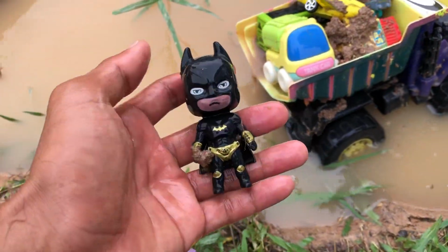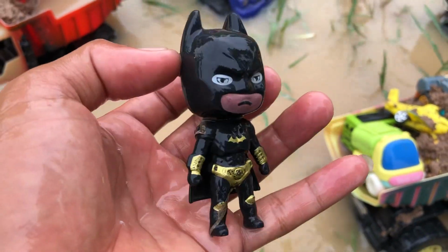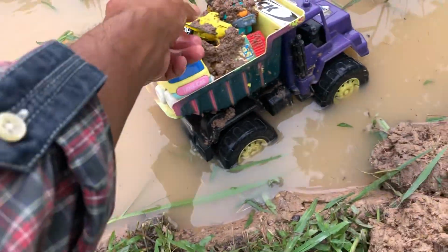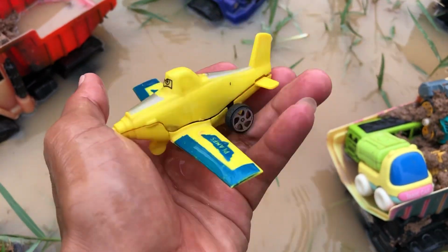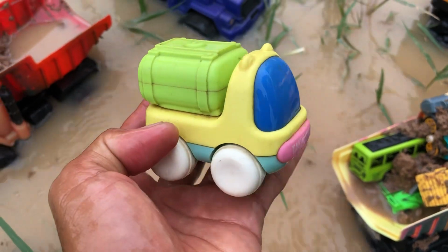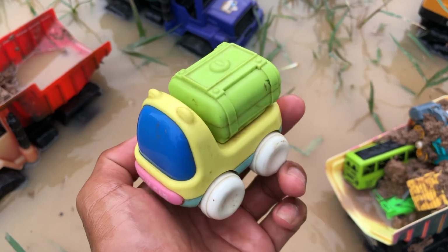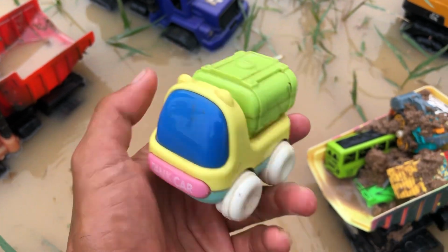Now I bring the first one, a bad hero, Batman. You can see a Batman. The next one, mini airplane. You can see a mini airplane, yellow color. Mobil Tanki, Indonesian language. Mobil Tanki, you can see. Mobil Tanki with cute colors.